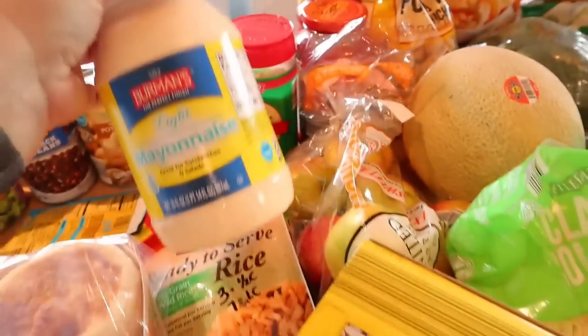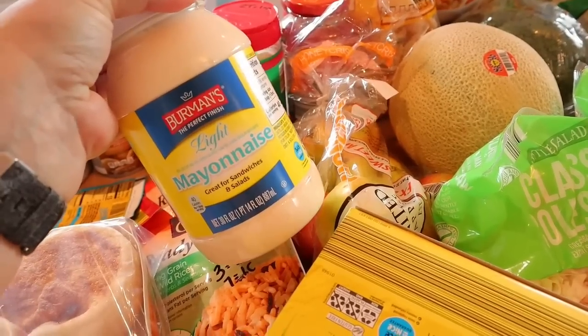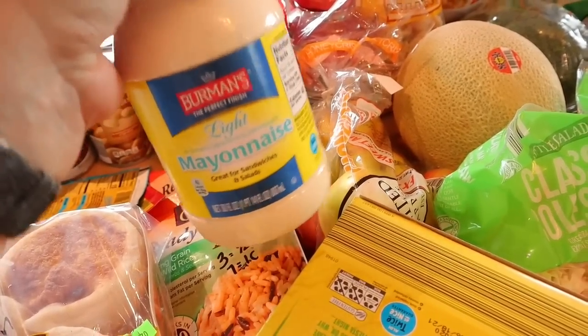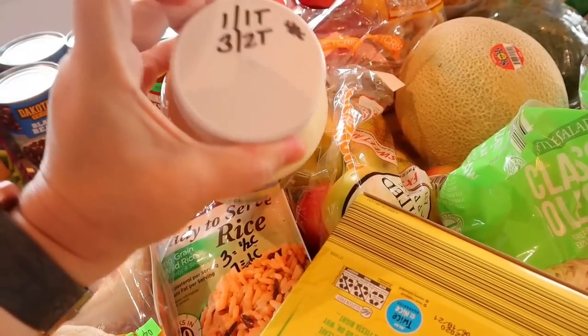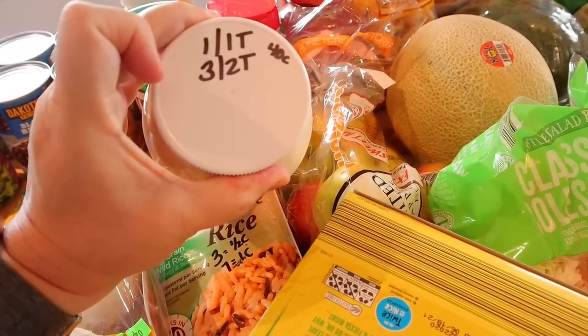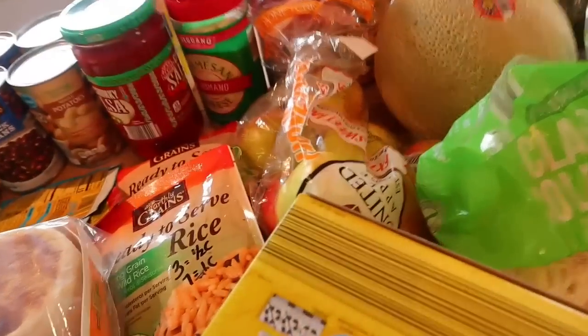Back here I got a couple things of Burman's light mayonnaise. So I just recently switched to this. I was always a Hellmann's or Kraft mayonnaise person, but this kind is real good. So I've switched to this kind. You can have 1 tablespoon for 1 point or 2 tablespoons for 3 points. If you're counting calories, it's 40 calories for a tablespoon.